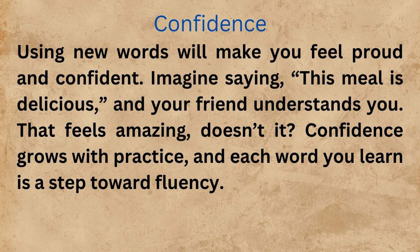Confidence. Using new words will make you feel proud and confident. Imagine saying, "This meal is delicious," and your friend understands you. That feels amazing, doesn't it? Confidence grows with practice, and each word you learn is a step toward fluency.